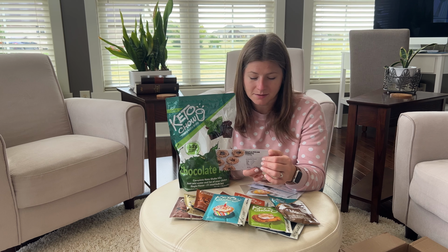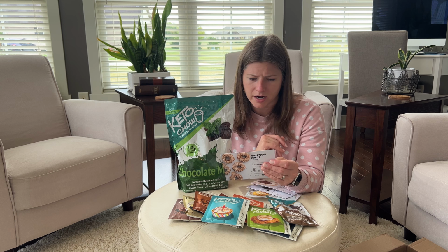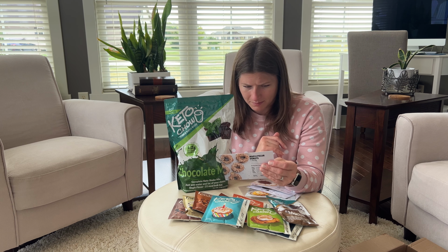And it uses pecans. Who doesn't love pecans? The only one that might not be in your pantry would be maple extract. I don't know if I have any maple extract.